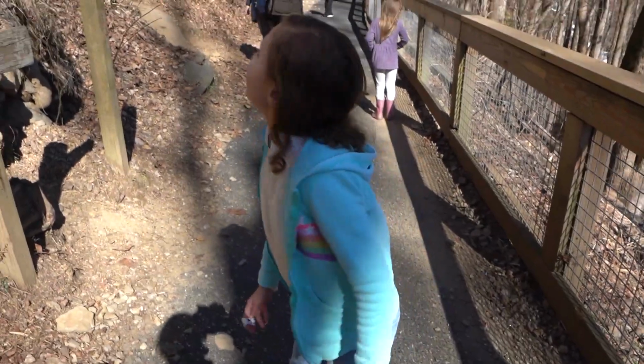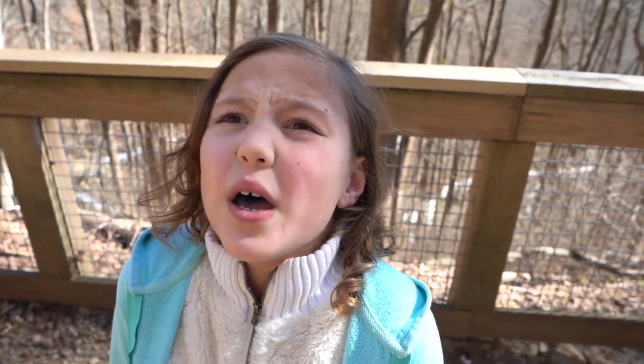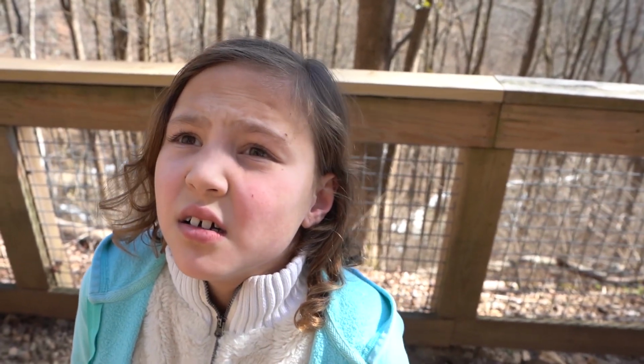Yeah, there's a car stuck up there, isn't there? Okay. Do you see that car stuck up there? Yeah, and it's in the way of the tree. The trees caught the car.